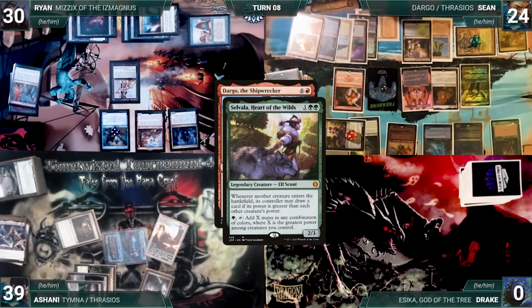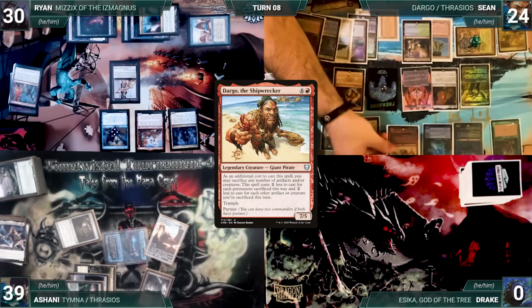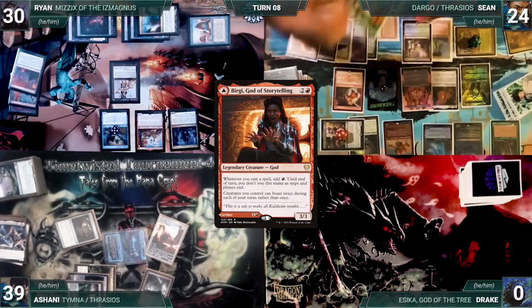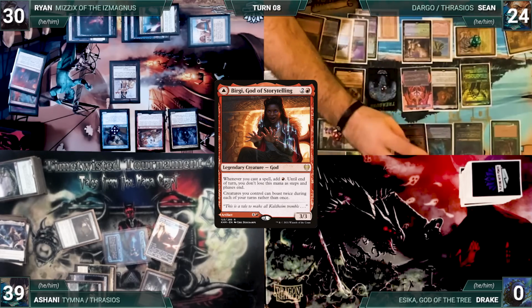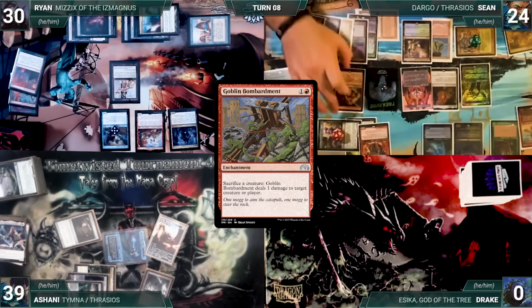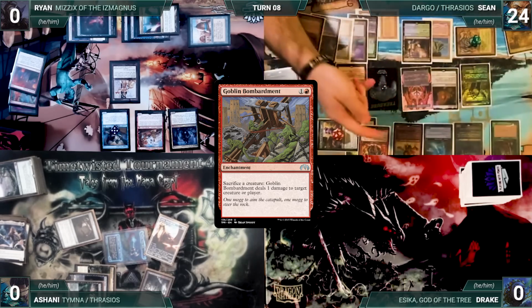Sean presents a loop of sacrificing Dargo to Altar, adding a red, then using that red to recast Dargo. Each time he does this, he draws off of Selvala. He continues to draw his deck. He casts Burgi, God of Storytelling. Now he presents the same loop, except this time he sacks Dargo to Goblin Bombardment, dealing a damage to an opponent, using the mana from Burgi to recast Dargo. He does this over and over until the table is dead, and Sean wins the game.